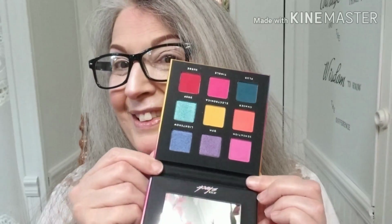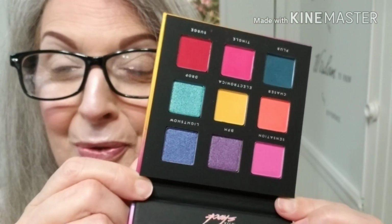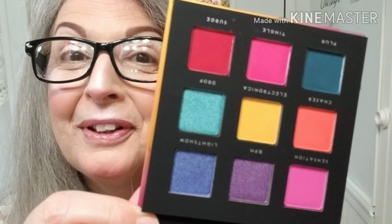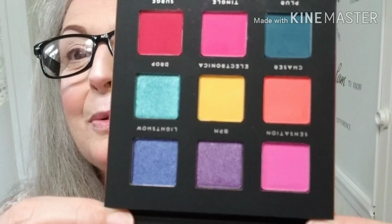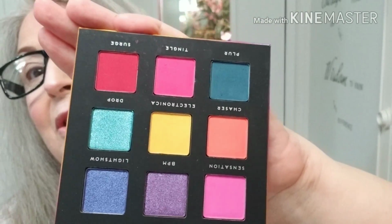Let's open that up. This is so pretty. There's the outside packaging. Looks just like the box. And open it up and pow. There is lots and lots of color. And this is showing very, very true to what it looks like in the palette. The camera is not distorting the color of these at all. I have pretty good lighting in here. That's one of the reasons that I film in here a lot, because I have daylight bulbs in here. And then I have some natural light coming in as well. So you are totally seeing exactly a true representation of these colors.